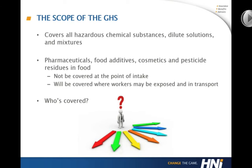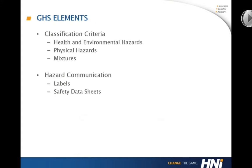So, like I said, when we're looking at who's covered, it's essentially pretty much everyone. And if it isn't everyone right now, you can imagine that in about a year, when the final date is here, it will be everyone. So right now, we're still waiting on the chemical producers to get the SDSs out. They have until June 2015. We'll get into the dates a little bit farther to get those SDSs sent out. But right now, you should definitely have your employees trained up.